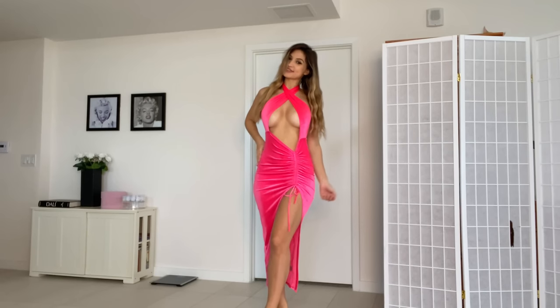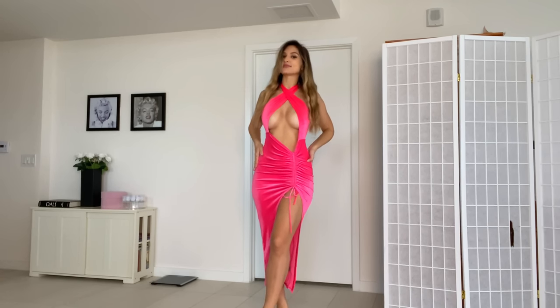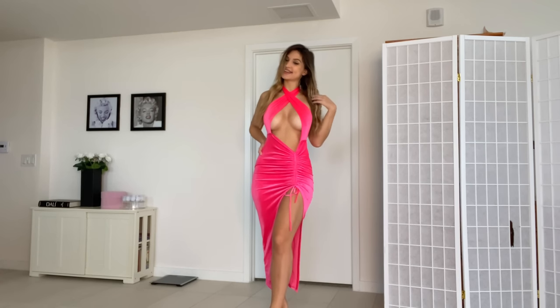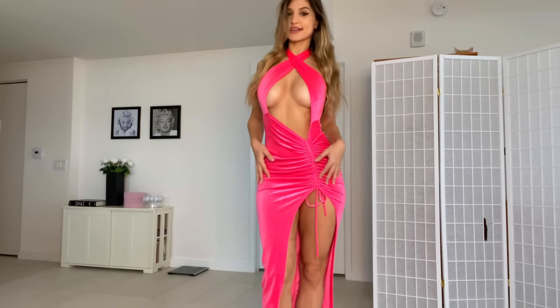Here is our first dress, guys. As you can see, this is very bright pink and this dress is actually made out of velvet and has a high slit here on the left side. And I just absolutely love this dress. I'm sure I'll be wearing it a lot.